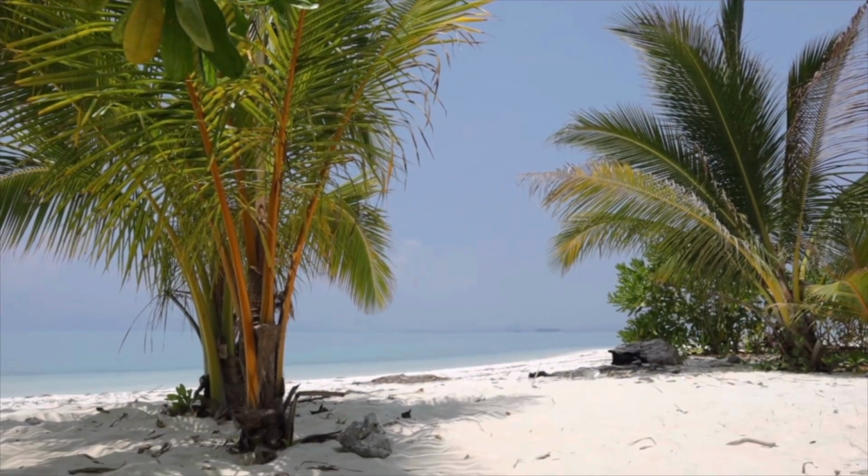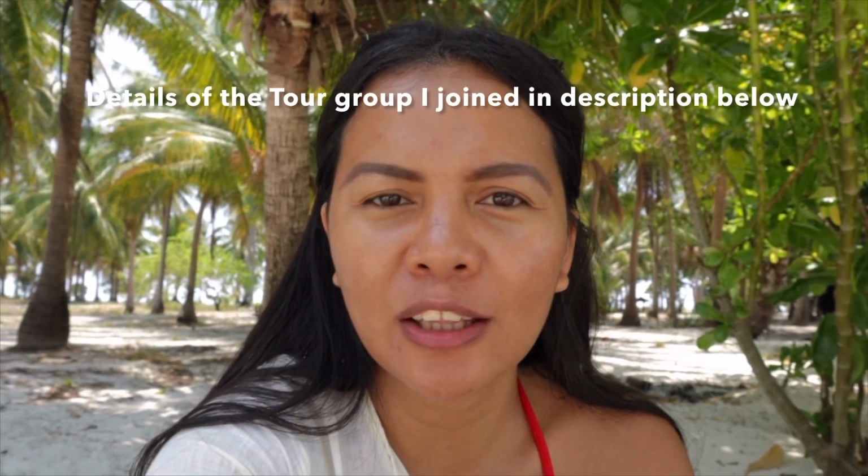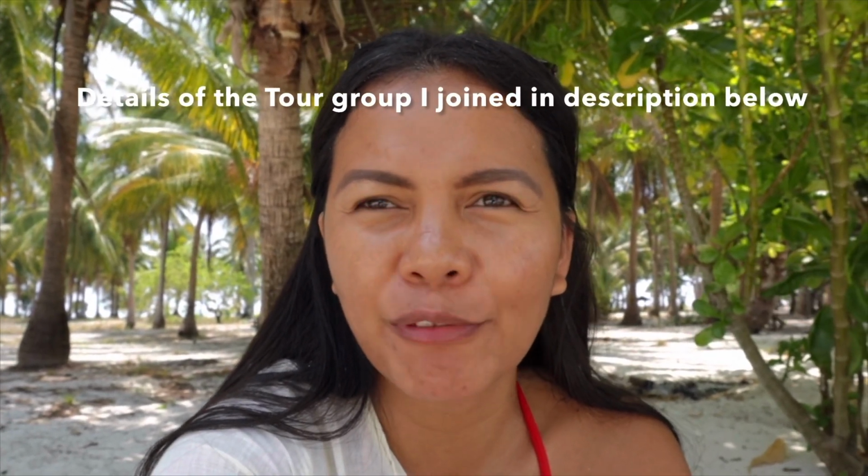It's really amazing here. Look at my view. Amazing. And there are some coconut trees here. This trip is 3 nights here in Balabac, Palawan, and it cost me 14,500 for the boat, island tours, pick up in Puerto Prinsesa, also the food, everything is included, and our accommodation.